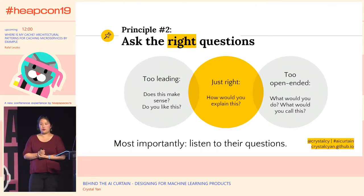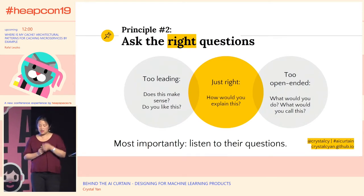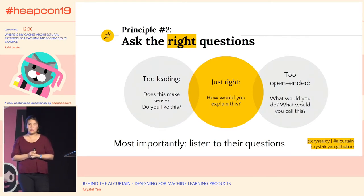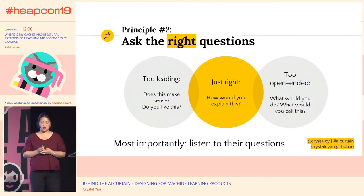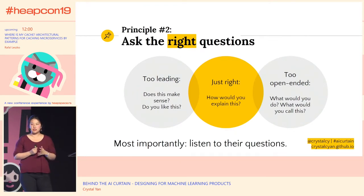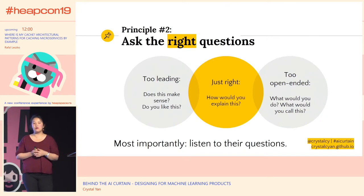The second principle that we learned was that it was really important to ask the right questions. And so what I mean by this is doing user research for a machine learning product is actually quite different from doing user research for any other digital product. I mean, it's similar many times, but it's also different to the extent that one of the biggest things you want to test is understanding. And most people don't want to admit when they don't understand something.